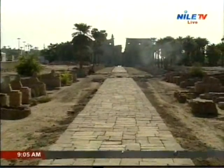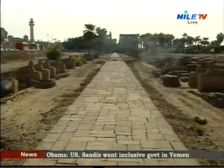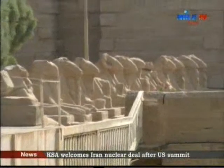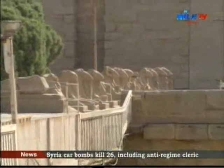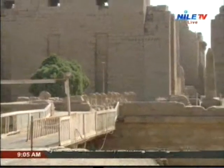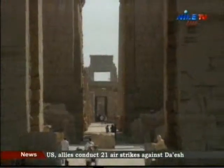In the avenue of sphinxes, the head of the sphinx is the king's head and the body is of a lion. Together, they represent the utmost power a human can have. The avenue of rams is different from the sphinx in the character of the statue. It's a ram head instead of a king.